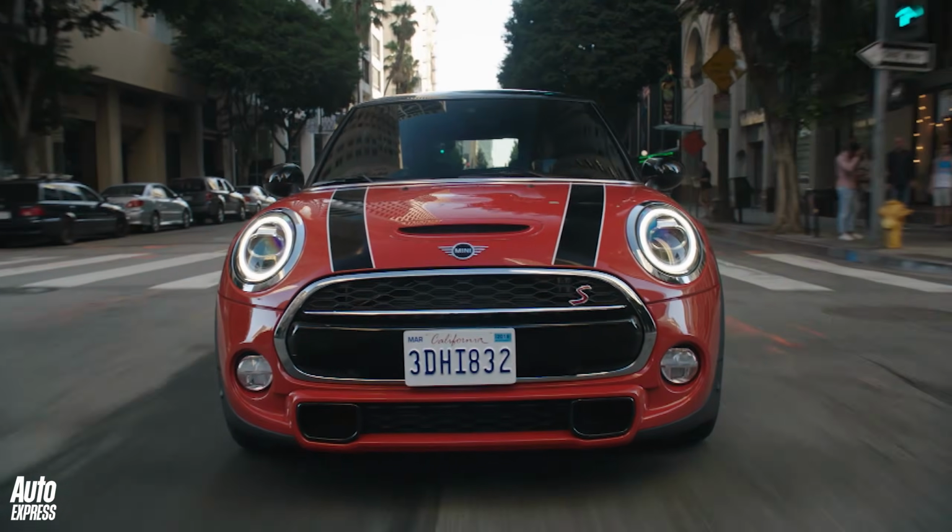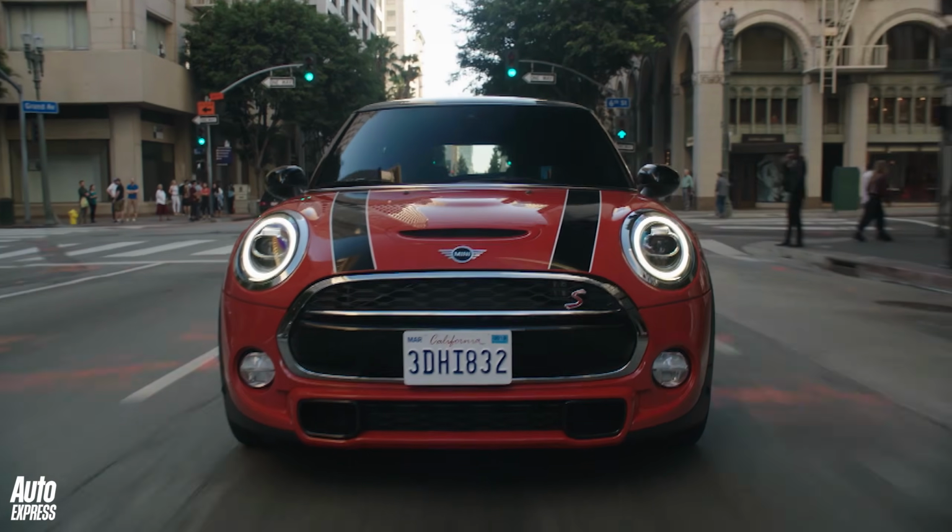Also, look for well-specced Minis with optional extras like a head-up display or a rear-view camera. They won't cost you that much extra and they will make your life a lot less stressful, and we could all do with that. Now let's have some feedback from some Mini owners and their guide on what to look for.